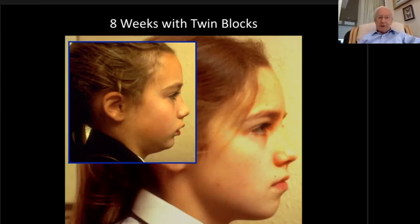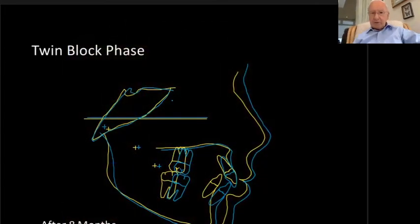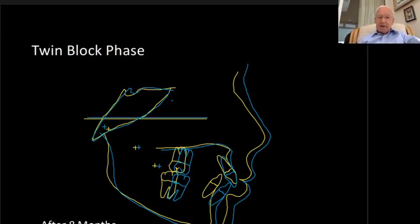Now, within 8 weeks of fitting twin blocks, the profile has improved as the mandible postures forward. Of course, the patient has not been wearing these full time without taking them out for 8 weeks, only for the first few days to introduce full-time wear. But there is that dramatic change in the profile. It's typical in the early stages of treatment, and it's due to muscle adaptation when the patient adapts to posturing forward. In the twin block phase, correction of overjet and distal occlusion is by mandibular advancement, in this case after 8 months treatment.